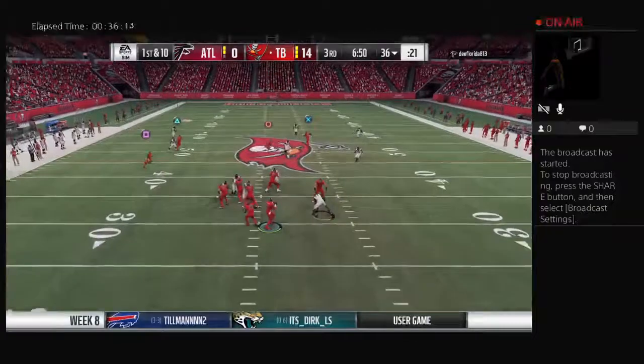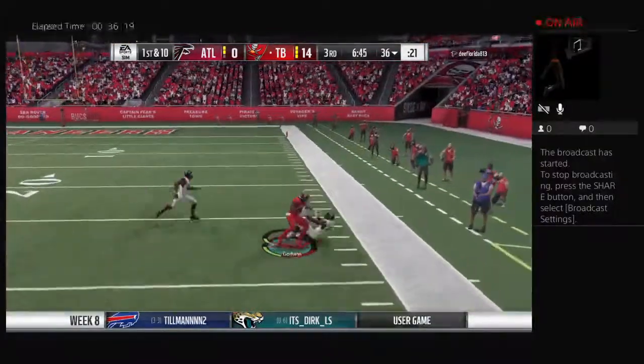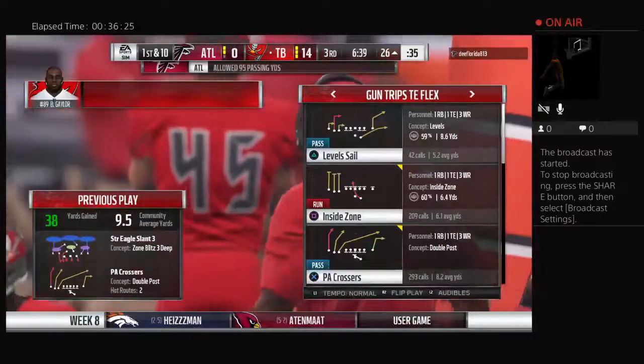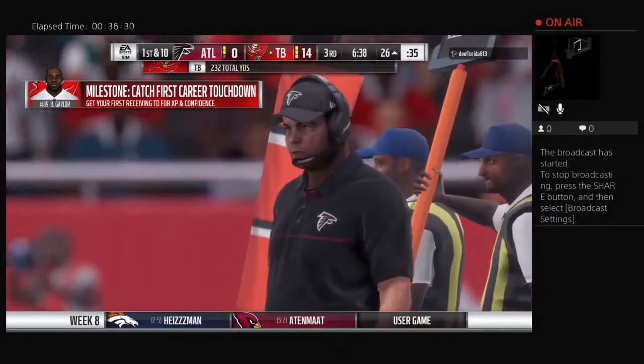Play fake. Winston throws to the right side, taken in by Godwin. And he'll be taken down, but not before getting this inside the 30. They give him a gain of 38. And that was a heck of a shot right there by Jameis Winston.